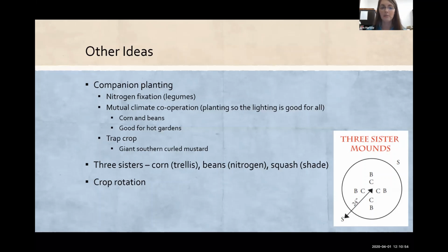Okay, so a lot of people say, oh, you can plant them together and they'll have nitrogen, you don't have to add fertilizer. But if you have poor soils like I do, there's probably not enough microbes there to convert that for other plants. So I'm working on adding that organic matter into my garden so that this will work for me. The mutual climate cooperation is something else you can consider, especially if you have a hot garden.